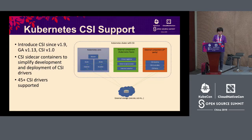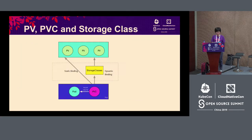So far, over 60 CSI drivers are supported. In the Kubernetes Hub, you can visit the booth to find out more. For CSI support, the history, let me add, it started from 1.9, and after a few iterations, now it's version 1.13 for the CSI part. The GA is 1.13, and it supports 1.0 as the standard version.